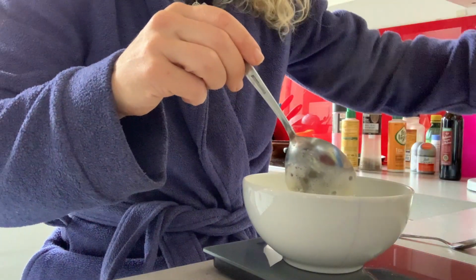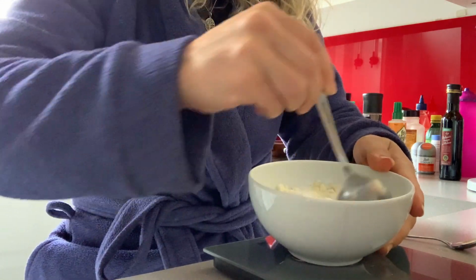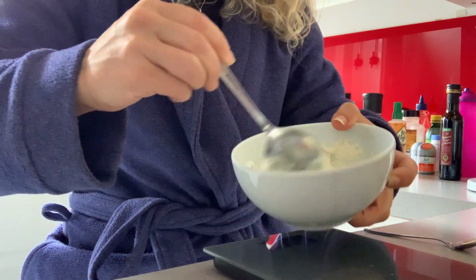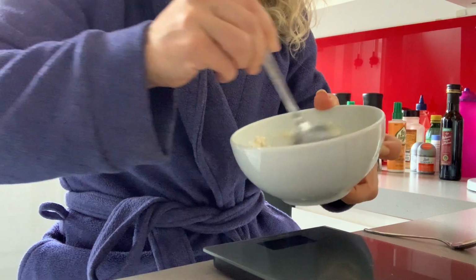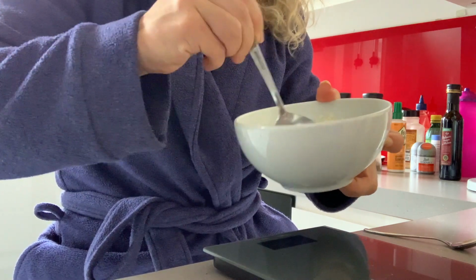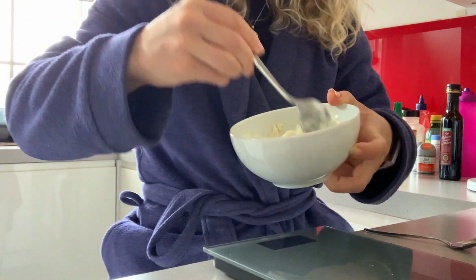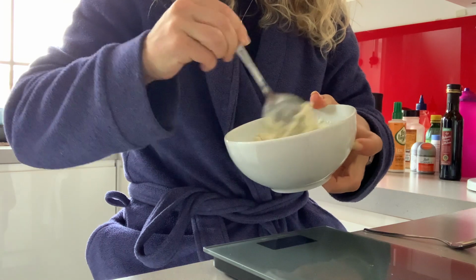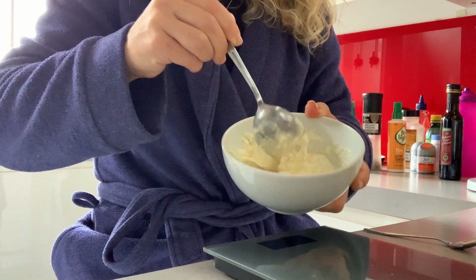Add more water as desired. But the baking powder is just gonna give it a lot more volume. So just keep stirring. Make sure obviously all the powder is gone. Stir, stir, stir. Because this is starting to look like a lot of whey now when it's actually only 32 grams. But the baking powder basically gives it more volume.